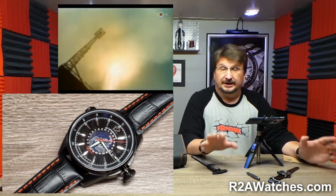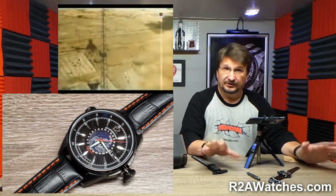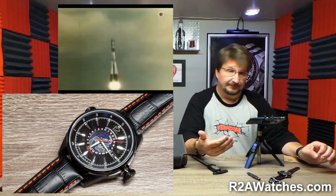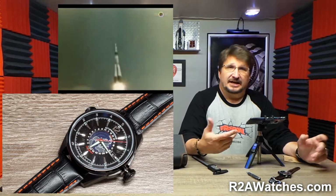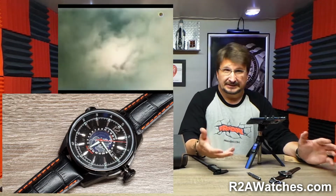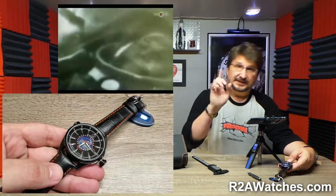Today we are talking about the Sturmanskie Gagarin Sport Collection, in particular the black PVD with the black dial execution. Now, what's special about this watch? First of all, Sturmanskie, first watch in space on the wrist of Yuri Gagarin. If you're not familiar with that history, it's a rich and interesting history of this brand. There are other videos that we have available that you can get more detailed information about the history of the brand. But today what we're talking about is the Gagarin Sport Collection.